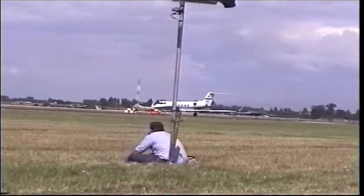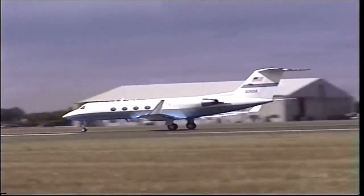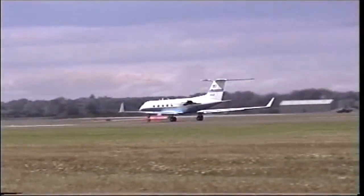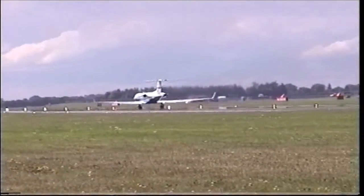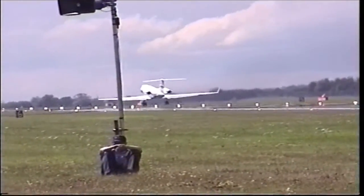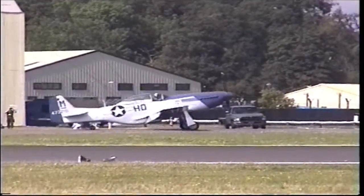To the air with one of our VIP visitors today. Very pleased to do. You probably can't see it. That's the way it's designed.